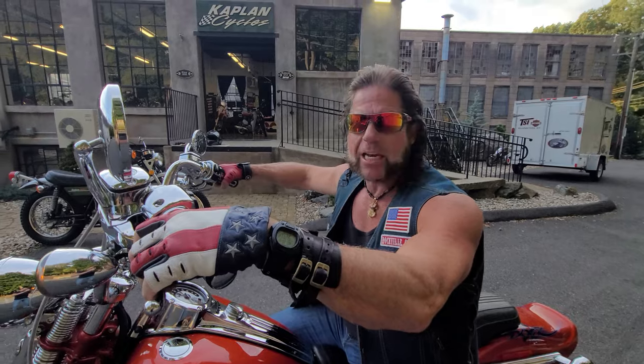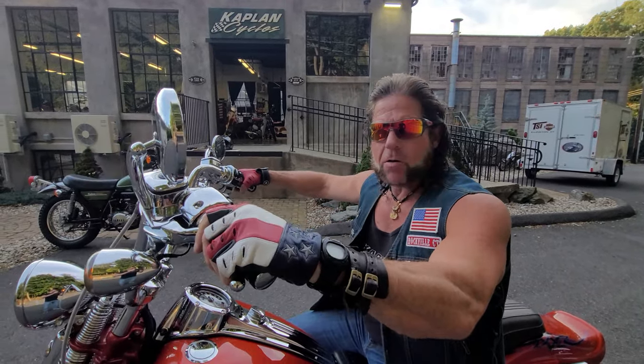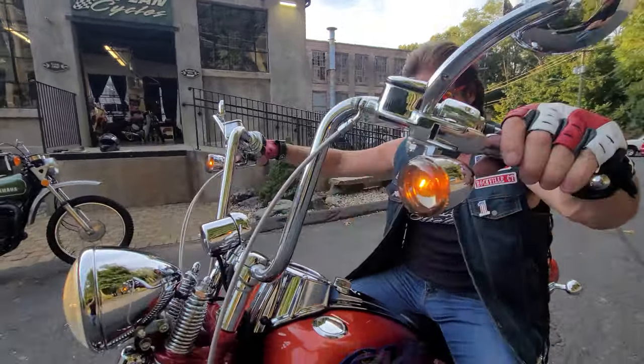Springer. They don't even make these anymore. This thing's an icon. And it's a rare limited edition CVO. It doesn't get any better than this.